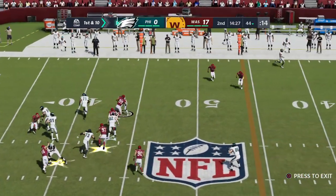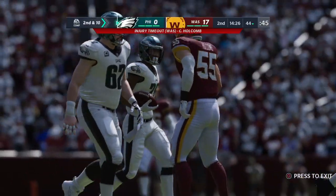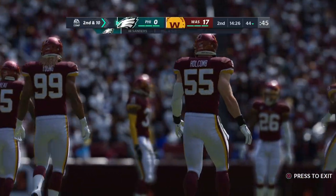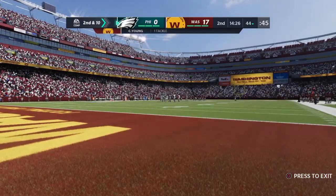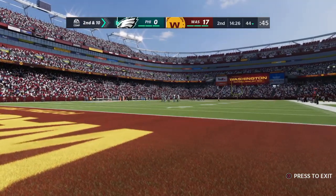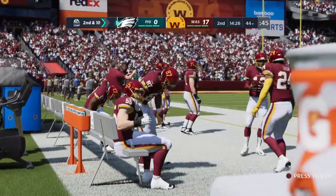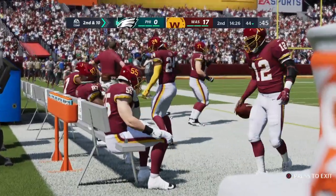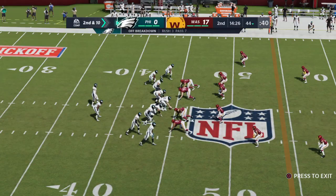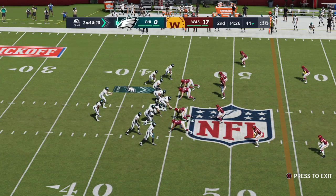Wentz, left side here to Sanders. And now time will be called here as Washington has an injured player down on the field. Hate to see this, week 1 of the season. We'll be back. Had the completed pass, but for no gain, stopped right at the line, so it's 2nd and 10.